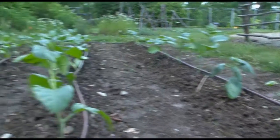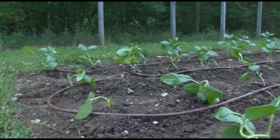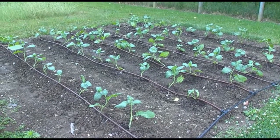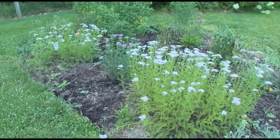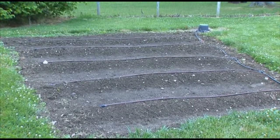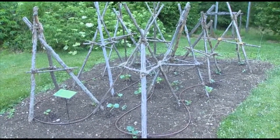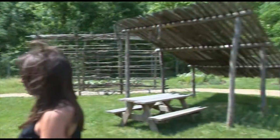Well, this garden depicts crops that were grown 2,000 and 1,000 years ago by the Hopewell cultural people. And they were very simple, complex horticulturalists. They did not have corn, did not have beans. They would have grown things that we would consider to be weeds today. Amaranth, goosefoot, knotweed. We do have sunflower and squash and gourds. And we also have native tobacco that is growing.